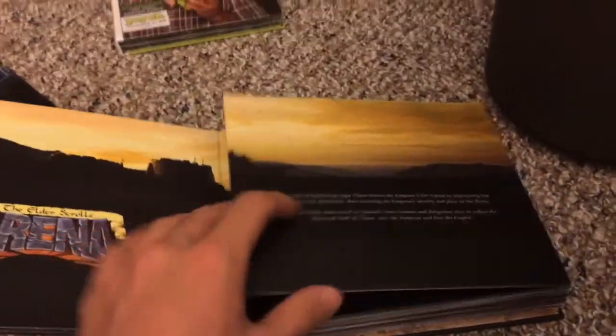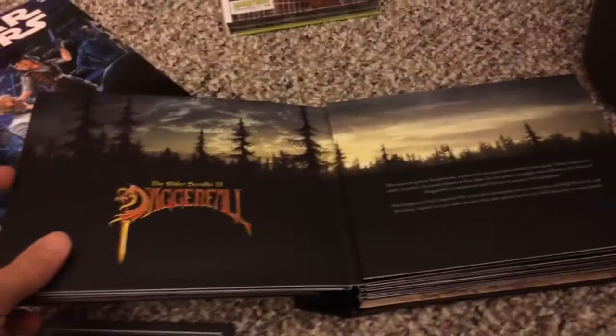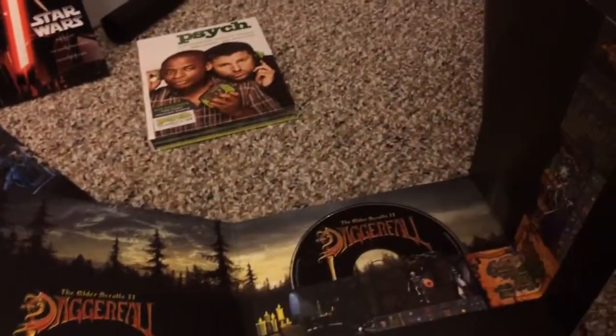Slide that off. Take that away. And they literally have it set up like a book, and you just fold through here. There are the game discs as you go through the different chapters, almost, in the franchise. So it's really cool. I'm not going to go through every single one of these, but that's really cool.